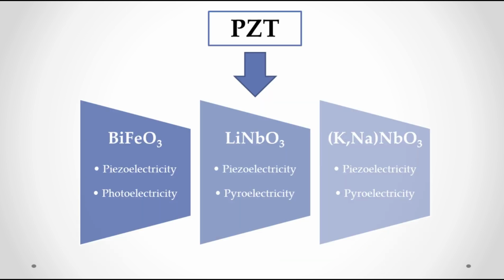PZT is commonly used in piezoelectric harvesters. However, to reduce its environmental impact, it may be replaced by lead-free material. For this purpose, the optimization of different material synthesis and properties are studied.